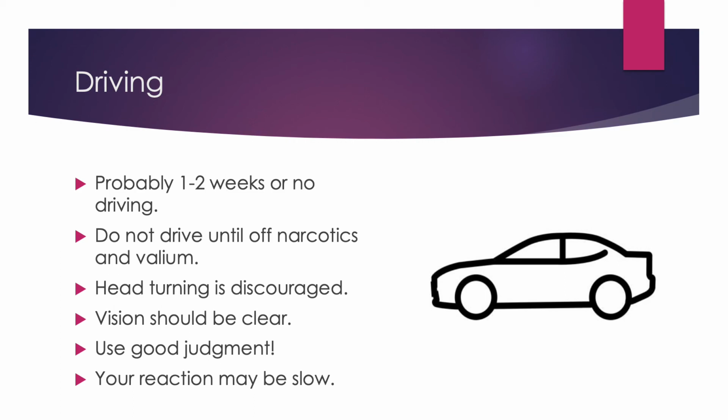Driving is probably safe somewhere between 1 and 2 weeks. And the problem with driving is that we don't want you turning your head to look over your shoulders. Even if you have a backup camera, really safe driving includes the ability to look over your shoulder. You also should not be driving until you're off all of your narcotics and your Valium, and you should be able to see well. Your vision should be clear.